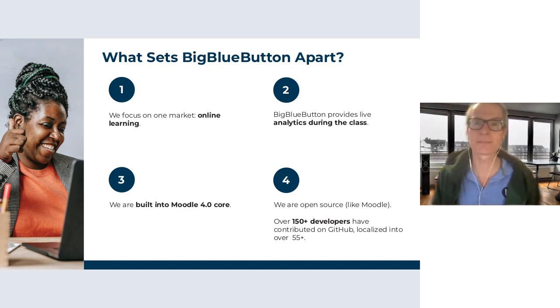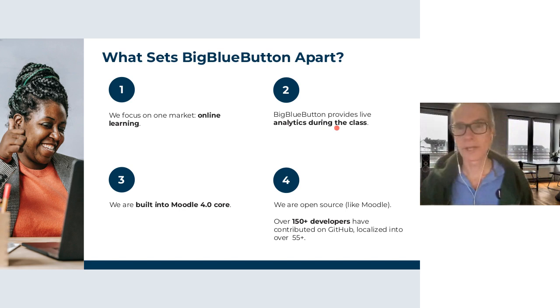So in terms of what sets BigBlueButton apart, we sort of think of it in terms of four things. We're focused on one market, online learning. We are not a generic video conferencing system. We provide live analytics. So when we think about helping the teacher teach, analytics is a key part. We now do this live during the class. And I'll show examples of this.